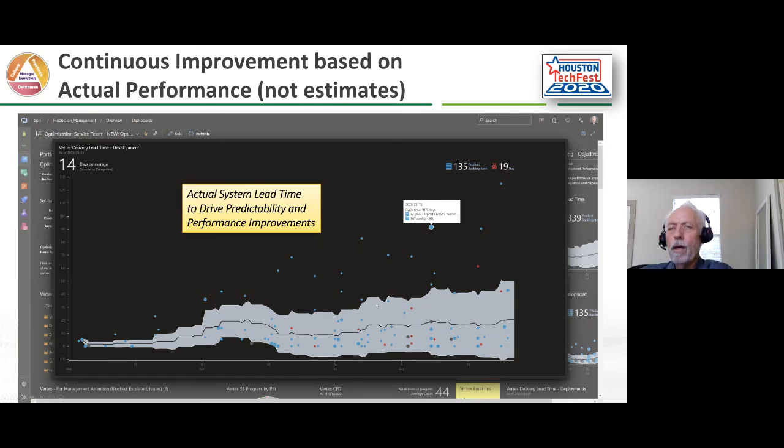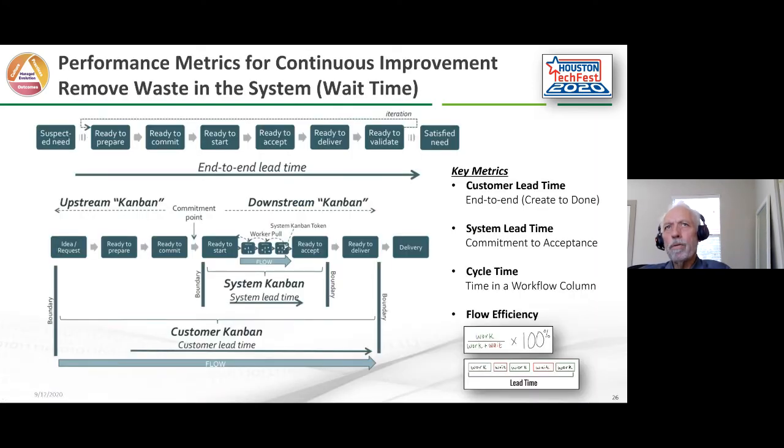Very powerful. Okay, it's all about performance and continuous improvement, about removing waste in the system, which is wait time. It's the amount of time we start work, then we wait on something, or we're interrupted for something else, and then we work on it some more, and eventually we might get to finishing it. We have so much work sitting around that's 90% complete and we never finish it. So work in progress limits help there, but we have to use that performance data to look at our wait time and take action to resolve that wait time in order to speed execution or improve our flow efficiency.